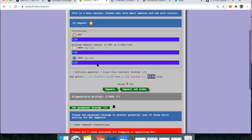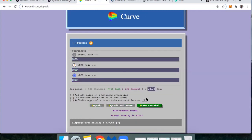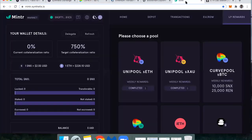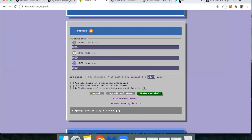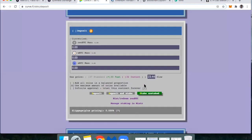Oh, let's see if it has that still. If I uncheck this, there we go. Okay, so I just unchecked this. Notice it says stake unstaked. It'll allow me here to actually deposit that curve token into what is Mintr, which is powered by Synthetix. So again, the goal here is to connect these two. I am connecting the work that I'm doing on Curve so that the Synthetix team that set up this program to reward me or incentivize me to become a liquidity provider on that pool, I have to stake my Curve token with them.